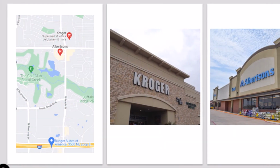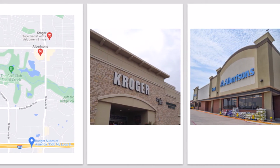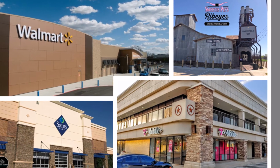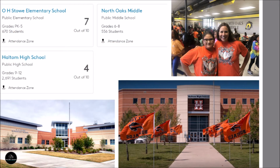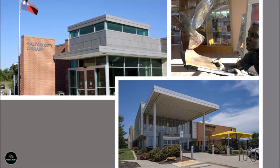Up North Beach Street at Watauga Road, you'll find a Kroger and an Albertsons. You've got a Walmart Supercenter with a Sam's Club and a lot of other shopping options right up the highway. Now, if you're bringing kids along, the following elementary, middle, and high schools should serve them. And the Haltom City Public Library is nearby. Also, the North Park YMCA is a ways off, but it's still within close proximity.